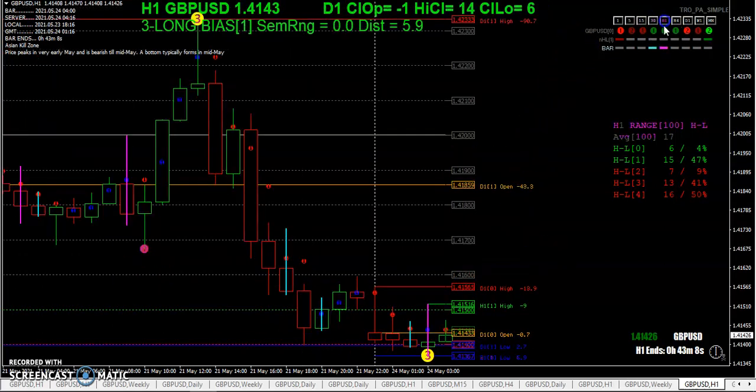And why is this on M30? That's interesting. As you can see, the last 4 hours haven't really been that great in terms of range. And we can see here we filled that gap.